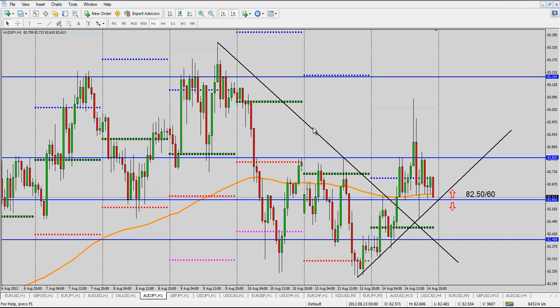But we've got some great setups and things are looking really good. So just use some of those reversal patterns, use some of those breakouts, mark these levels on the charts, and you should be able to grab some pips.